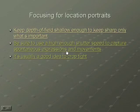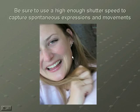Here's a perfect example of that sort of thing. It's not the highest shutter speed we could have used. Notice the blur in the model's hand, but it was fast enough to catch this very spontaneous motion where she sort of laughed at a joke that I told and her head bobbed off camera, and that actually even made the picture that much more dynamic. But the background is out of focus.